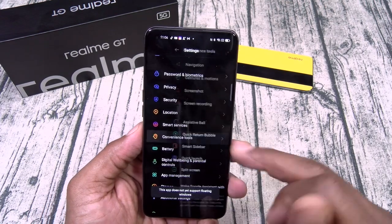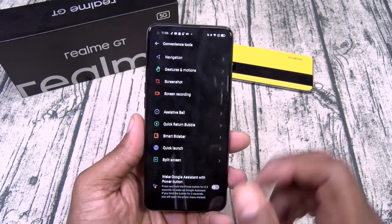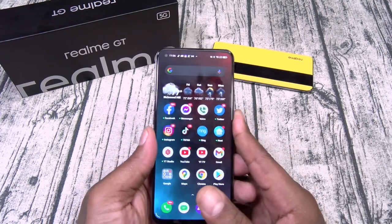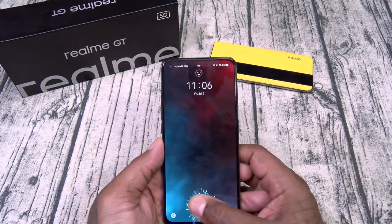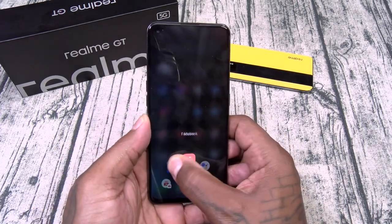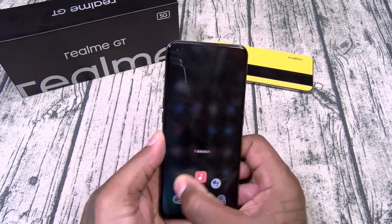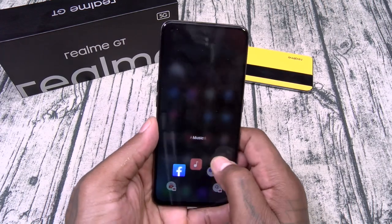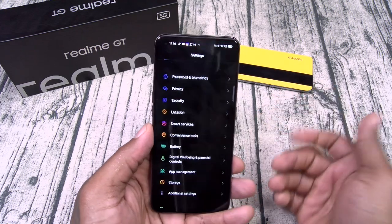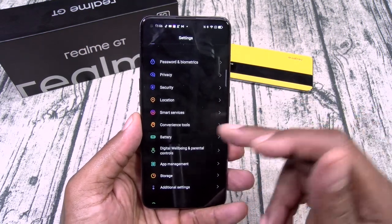Okay, let's see anything else. Where we at? I got Convenience Tools. You got Quick Launch. All right, let me show you how Quick Launch works. Now, that opened up so fast, I didn't even get to see the fingerprint sensor. From the fingerprint sensor, all I got to do is hold down, and I can go to music, Facebook, YouTube, assistant. You can really set this up any way you want. That's going to be your Quick Launch. All right, let's go back over to settings. You see how I like using that little Smart Slider right there.